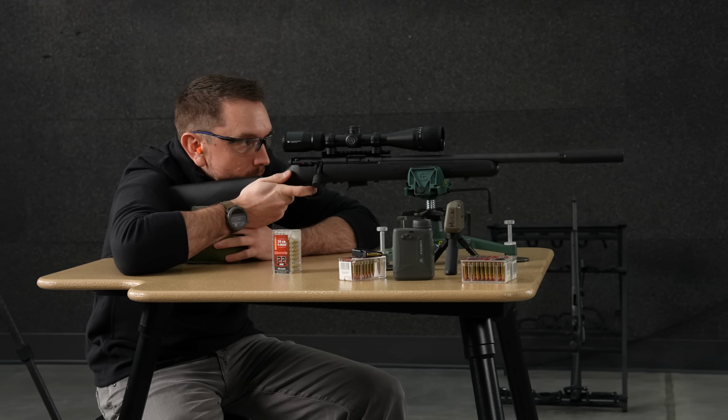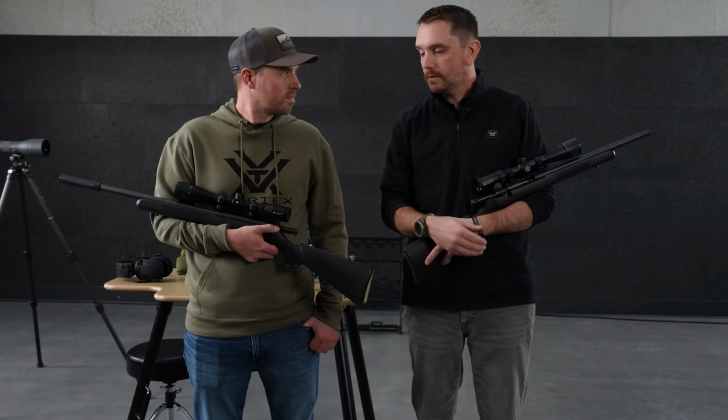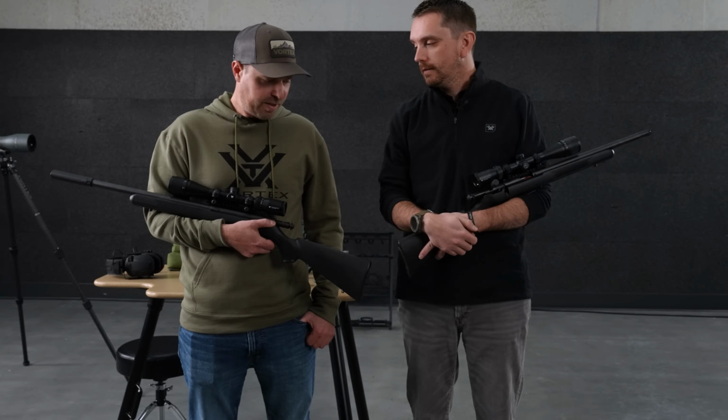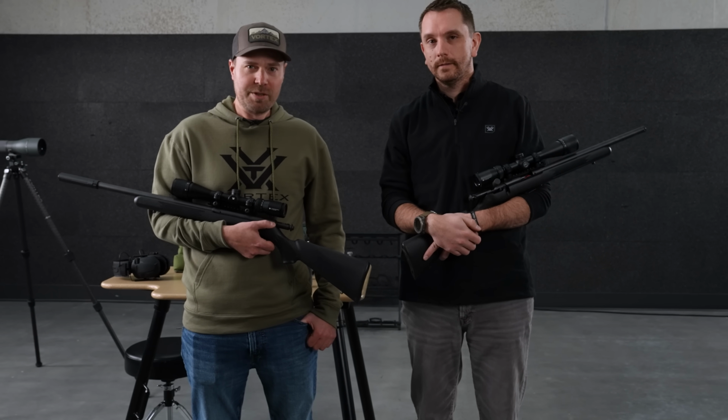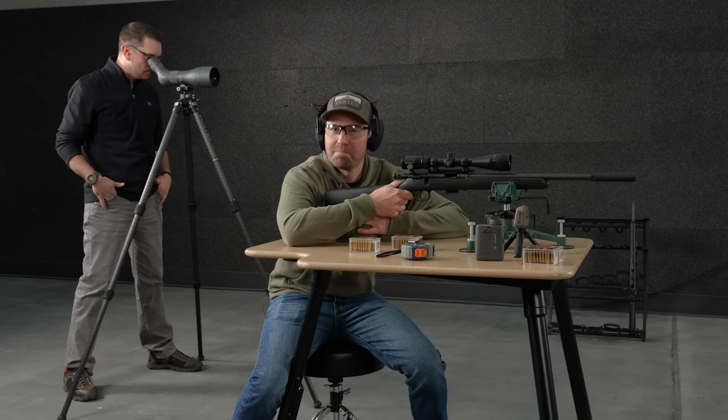We've collected paper accuracy, we've collected some chronograph data. It's time for the big show. Which one is terminally the better package? Ryan, frankly, paper bores me. This is what I'm interested in finding out. .17 HMR, 17 grain V-MAX, 50 yards.